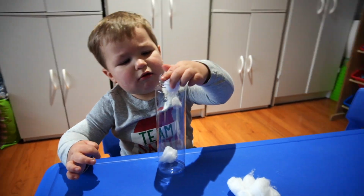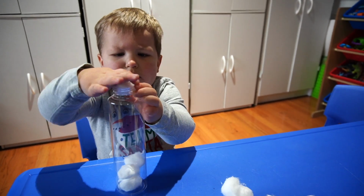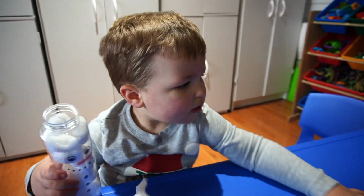Our next activity is a snowman bottle. Really simple. When it comes to materials, you're going to need a recycled plastic bottle, some cotton balls, and an orange and black permanent marker. You want to start by drawing some eyes, nose, mouth, and buttons on the water bottle, and then simply have your child drop cotton balls into the top of the bottle until their snowman is filled up. Then dump them out and continue.